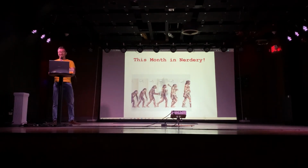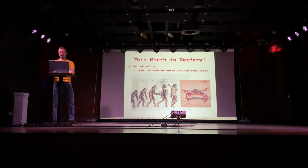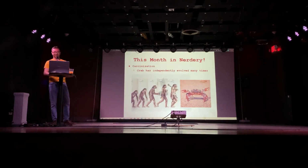And from the field of linguistics, I learned a new word recently, carcinization, which is the process of turning into a crab. Not to be confused with carcinogenesis, which is what happens to your lungs if you think smoking is cool. Carcinization is a term related to evolution.